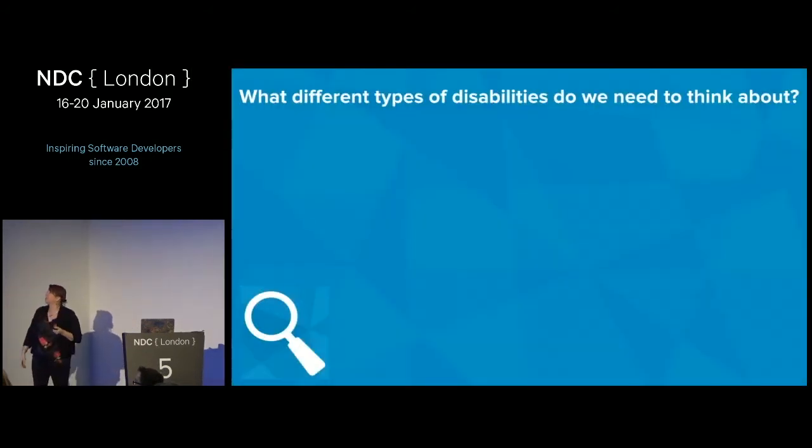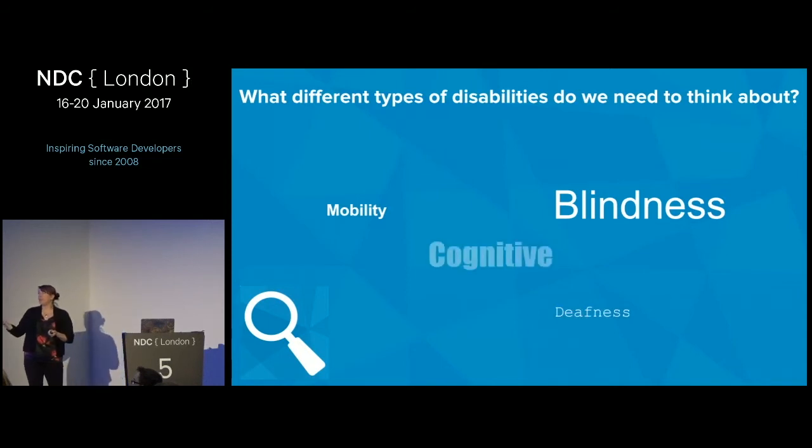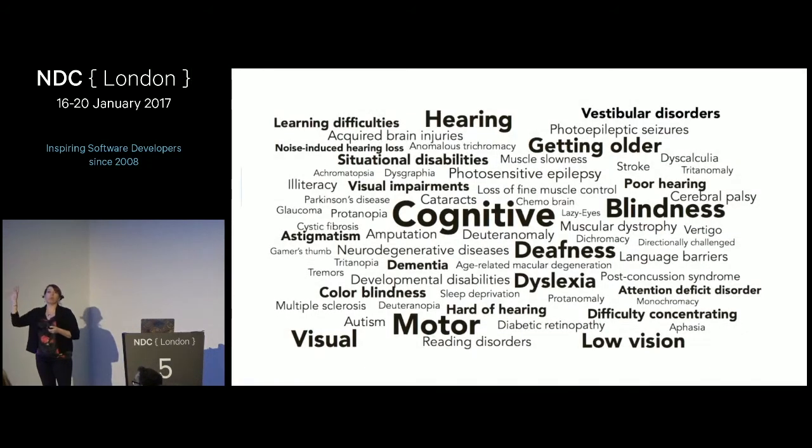All right, so I'm almost out of time, and I'm nowhere near the end. This is terrible. What different types of disabilities do we need to think about? Most people think about blindness or mobility as the first things that come to mind. They also think about deafness, and sometimes they think about people who have cognitive disabilities like autism or they're aging into dementia. The truth is somewhere much, much, much deeper, much greater.